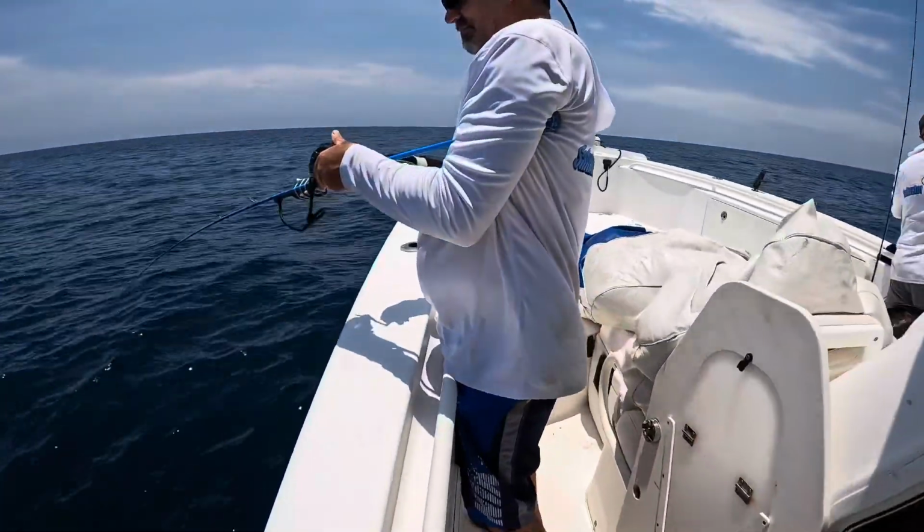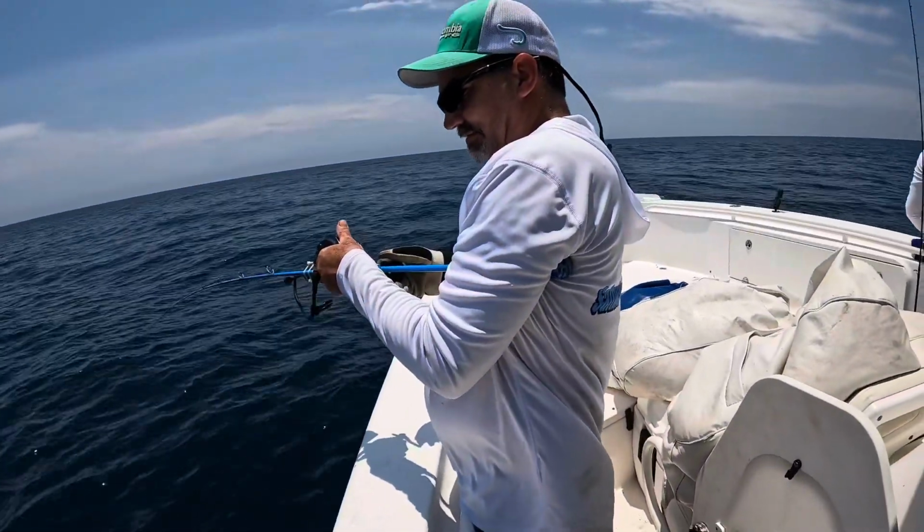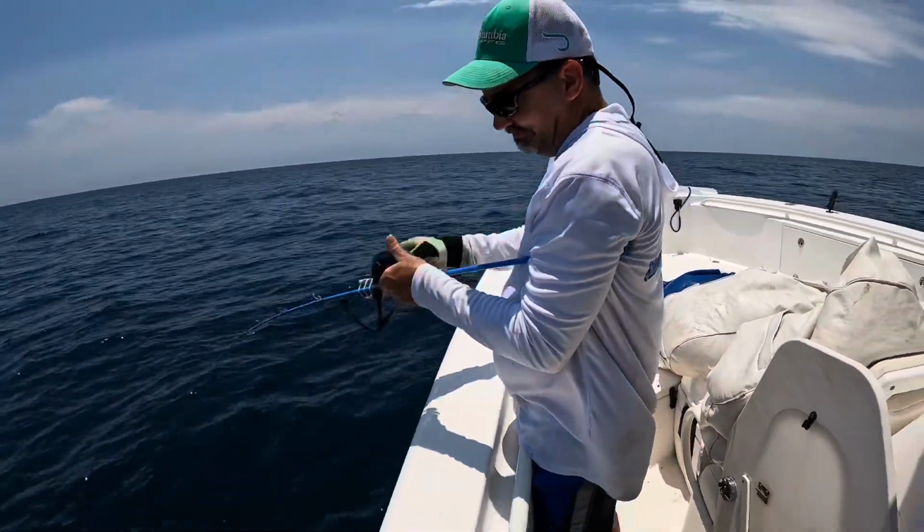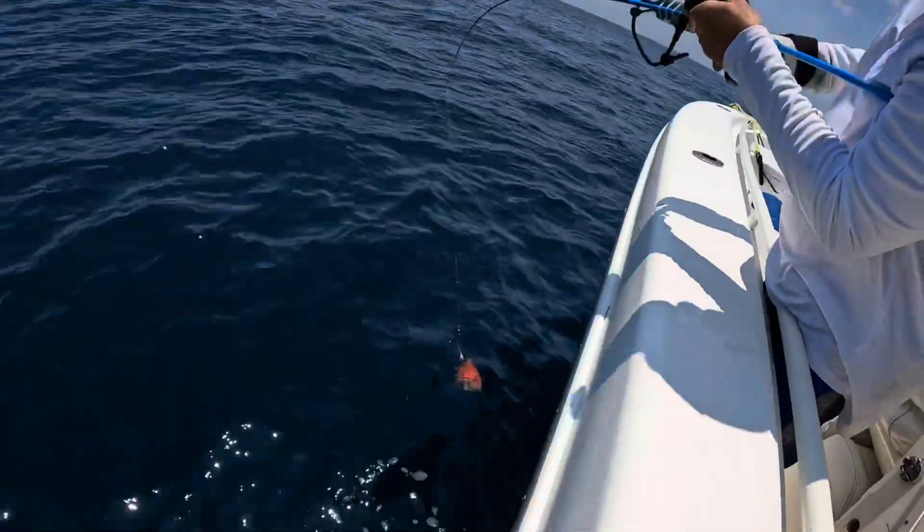So yeah, Billy slipped, cut his hand wide open. We asked him if he wanted to go home. He said, "Nope." We're going fishing. Oh, our first red.